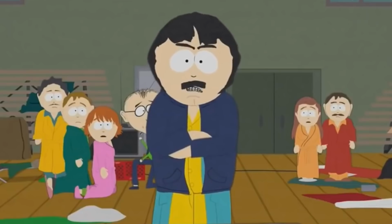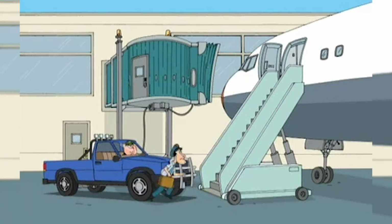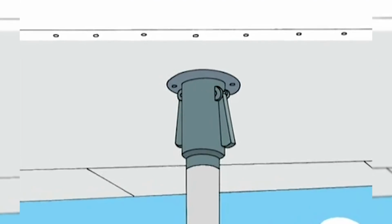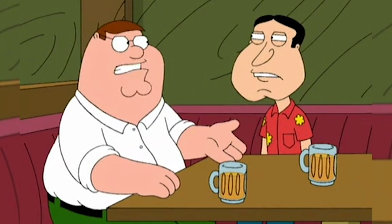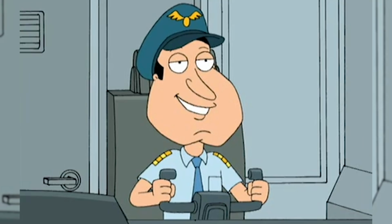A cartoon that's always pushing buttons with their careless toilet humor. The uncut DVD of Family Guy Season 5 showcased Peter Griffin like we've never seen him before, with an uncensored full-frontal shot of this man's parts. The scene itself takes place in the episode Airport 07, and of course, it was blurred for TV. Those watching the DVD probably got a huge surprise when the scene aired.